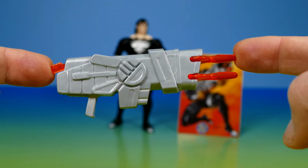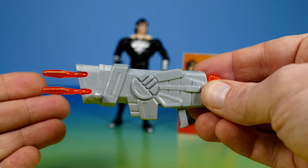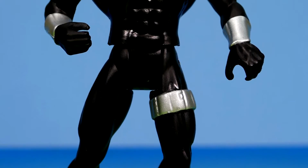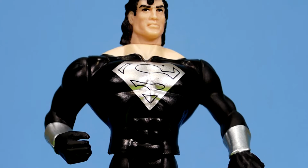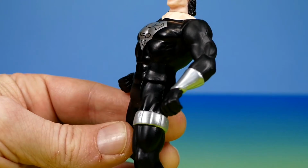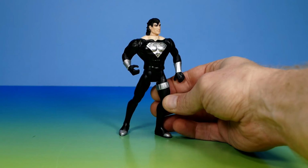Here's a closer look at Superman's laser cannon. We'll just stick it in his hands in a second here to give you a demonstration of exactly what it does. And here's Superman from toe to head in that way cool regeneration suit. It's very simple. It's black. It's silver, and there's not very much detail to speak of, but they are, like with the rest of the figures, pretty much comic accurate. Silver tips on the booties, silver wrist bracers, ammunition pouches on his legs, big silver S on his chest, and the rest is all black.